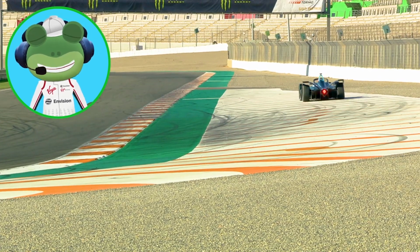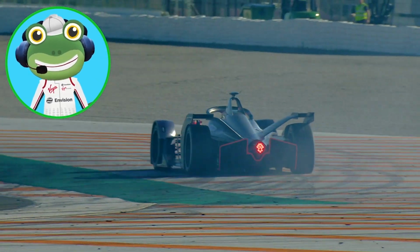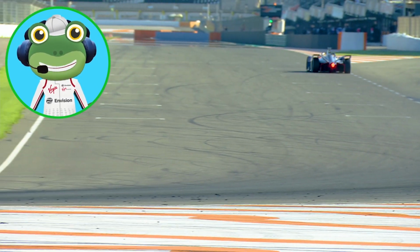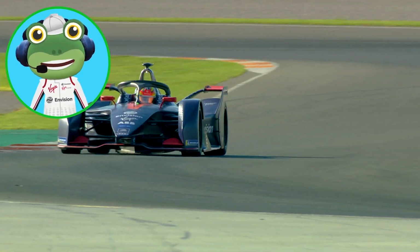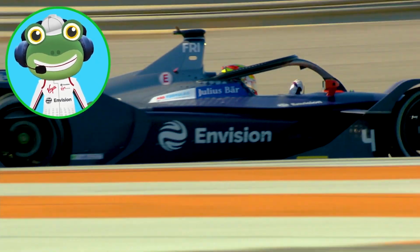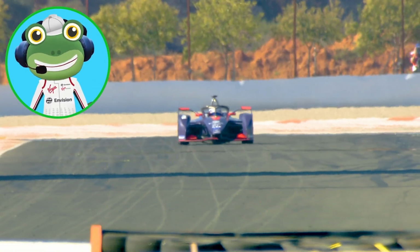This car's misjudged the turn. Whoa, he spun out of control. Can anyone go round this corner correctly? Here's our friend Robin. I hope he doesn't mess it up. Yay, he's done it. Well done, Robin.